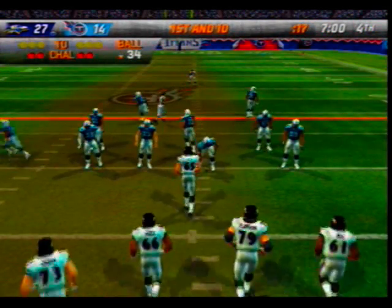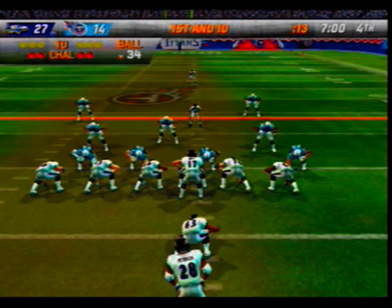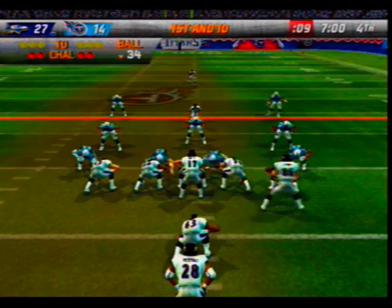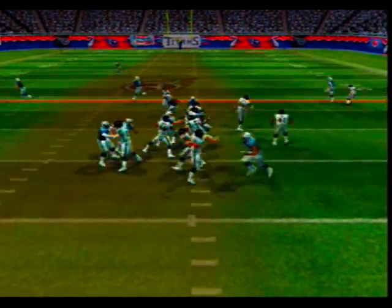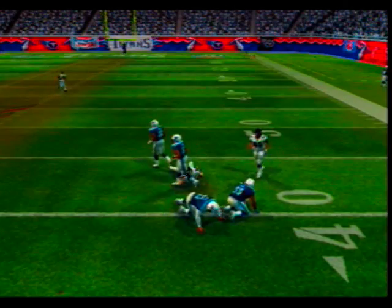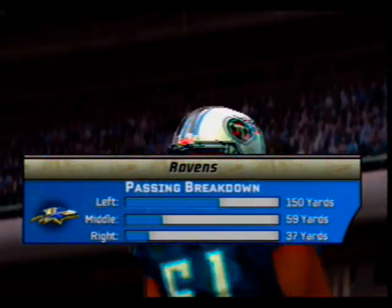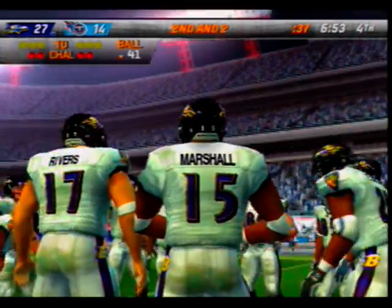First and 10. The Titans come out in a 4-3. Closing in with the pass. Griffin is there for the tackle at the 41-yard line. Rivers has done a great job all year long. He's now passed for over 3,500 yards.